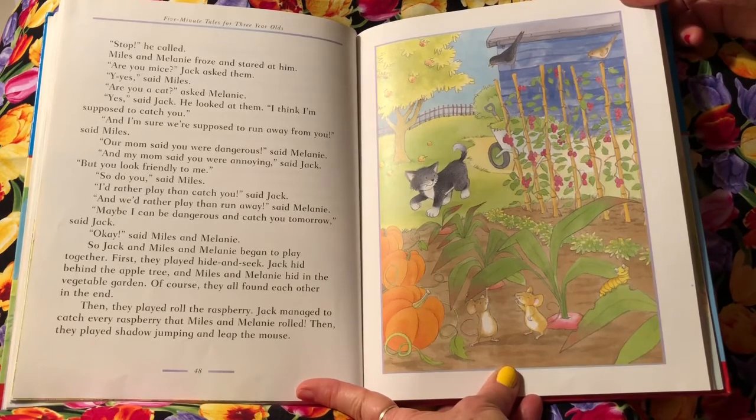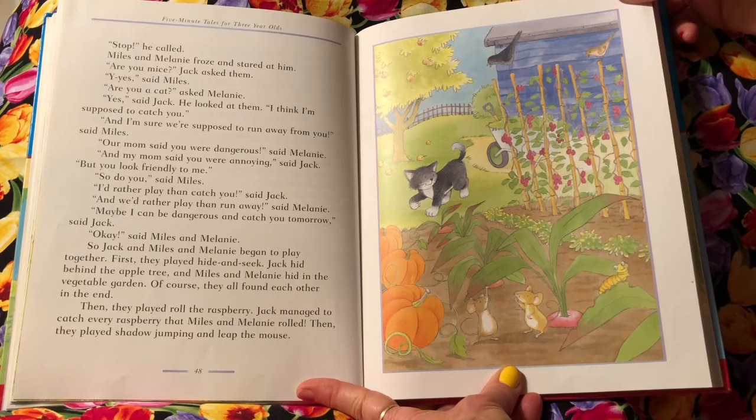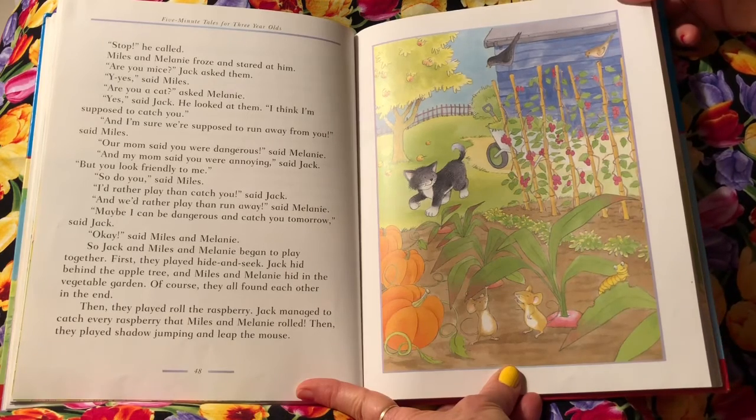So do you, said Miles. I'd rather play than catch you, said Jack. And we'd rather play than run away, said Melanie. Maybe I can be dangerous and catch you tomorrow, said Jack. Okay, said Miles and Melanie. So Jack and Miles and Melanie began to play together.